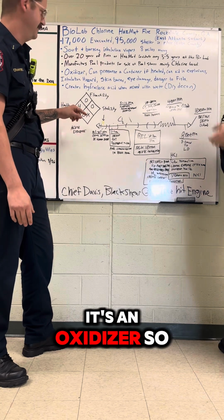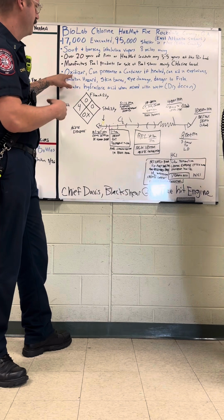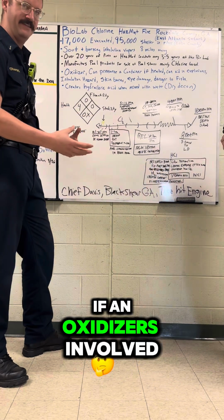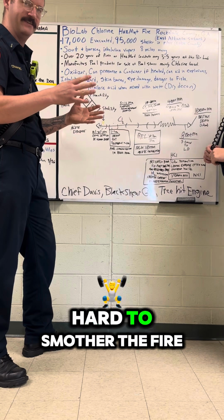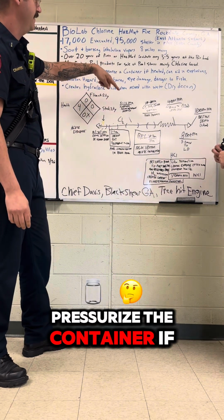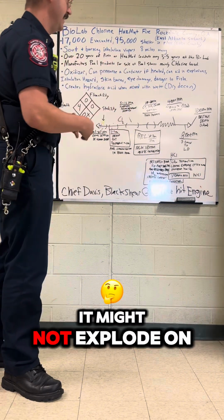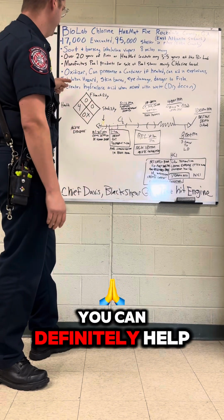It's an oxidizer. Oxidizers generate oxygen. So if something's on fire, it's going to be very hard to put it out if an oxidizer is involved, because it's just going to continually generate oxygen. It's going to make it mega hard to smother the fire. And it can pressurize a container if it's heated, so you will get a container explode if the container is heated, and it can aid in explosions. It might not explode on its own, but if there is an explosion from another factor, it can definitely help.